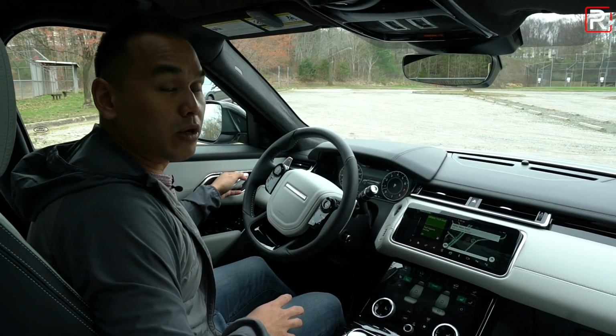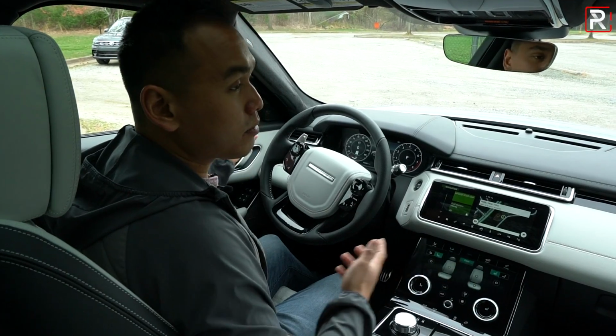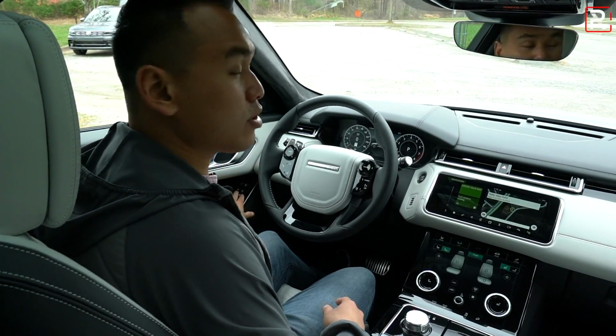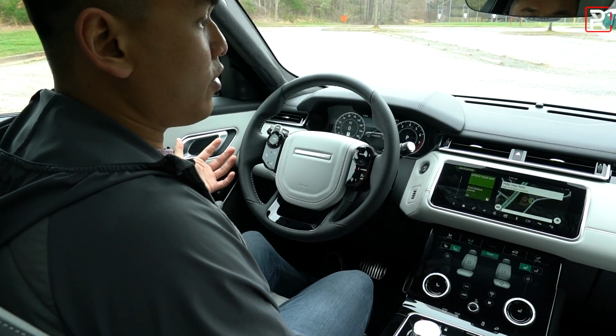Onto the door panels, you have metal trim, metal accented door handles. The windows are one-touch automatic for all four. You kind of expect that in a vehicle like this. You also have 3-person memory seats on both sides. So again, a lot of the luxury and tech features that you expect.